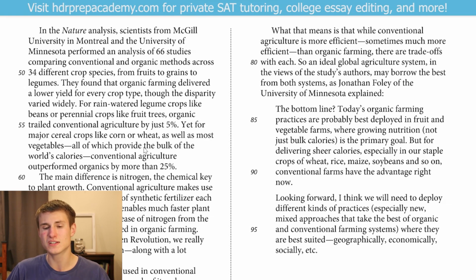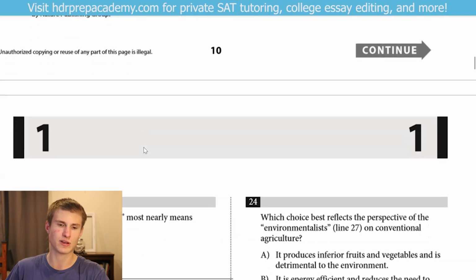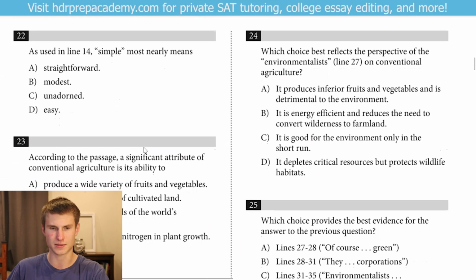Looking forward, I think we will need to deploy different kinds of practices, especially new mixed approaches that take the best of organic and conventional farming systems where they are best suited, geographically, economically, socially, etc. All right, now we can go and move on to the passage questions. As you can see, we have two figures, so we'll end up having a question about those at the end.